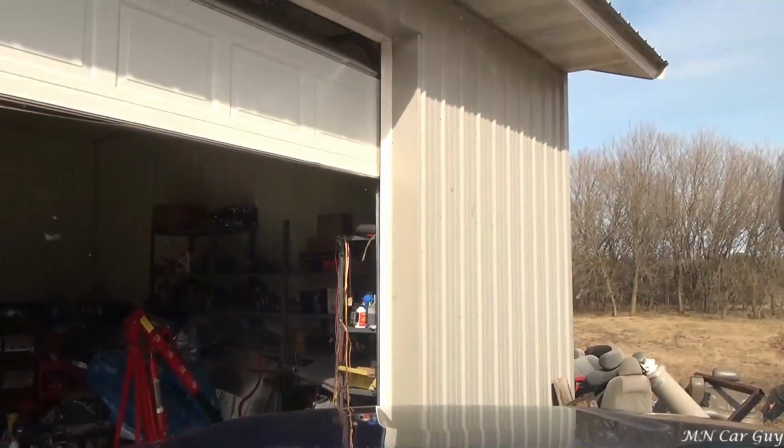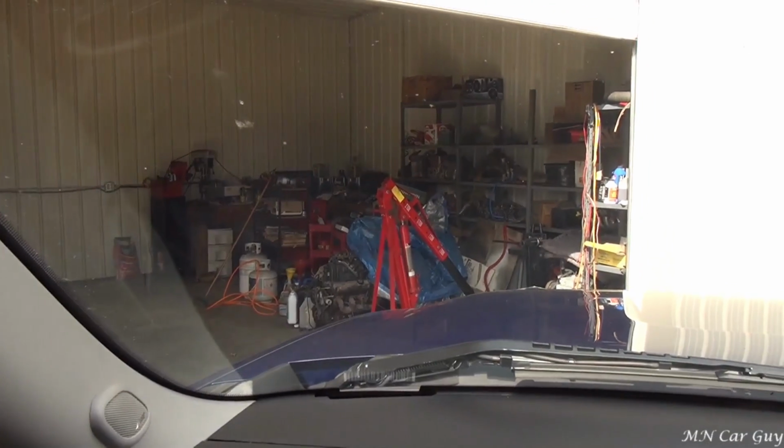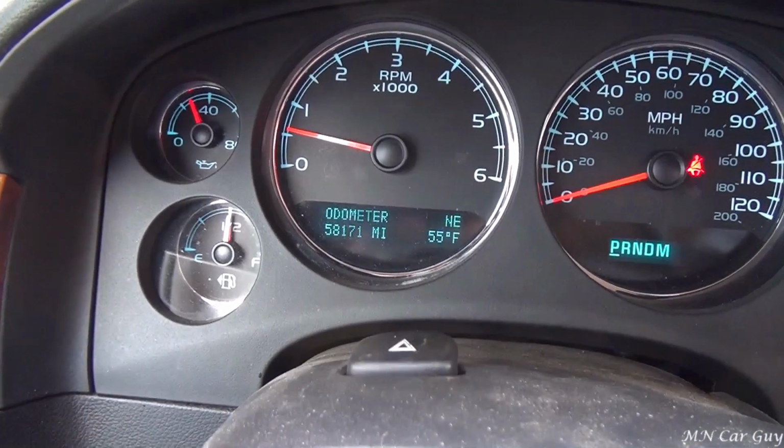And here we are outside the shop. There's the crane. It's all set. Got a half a tank of 92 octane ready to go for the new motor.